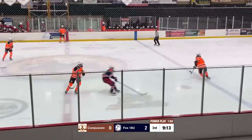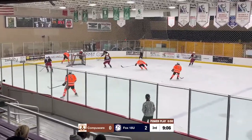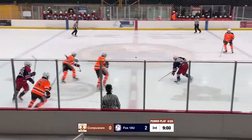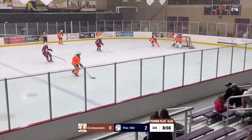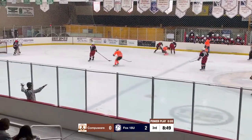Puck sneaks over the Compuware defenseman's stick, and Compuware is forced to reset. Just under a minute left in the power play. Ryder Miller moves that puck out of the zone, tries to make a pass up to Luke Lazaro. Compuware regathers.